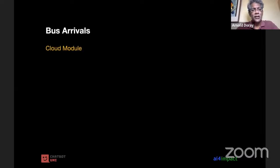That's about it. Okay. So I'll just skim through this API right now so you can have a rough feel of what's happening here. For bus arrivals, the cloud module is called API Singapore Gov Bus. Okay, and it's real-time bus information.